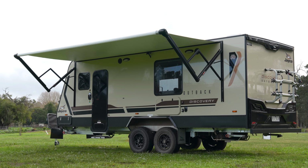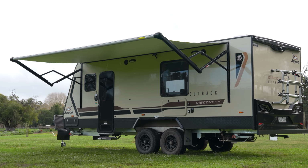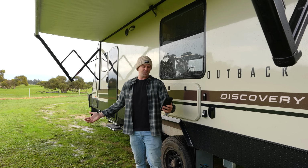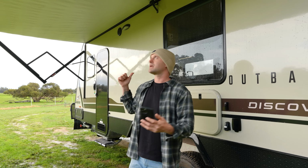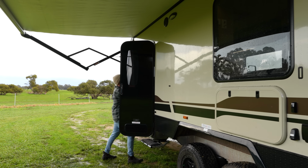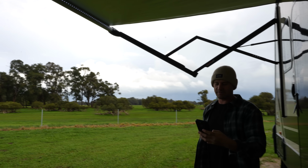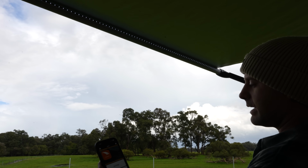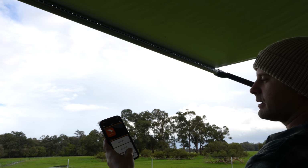So we have an automatic awning. It's so big, guys. What is going on? And it's all controlled by Bluetooth, and you can also control it from inside. And then what you can also do is flick a button in here. It's so high. And we have LED control. Bright, low, medium, whatever you want. Which is just crazy.